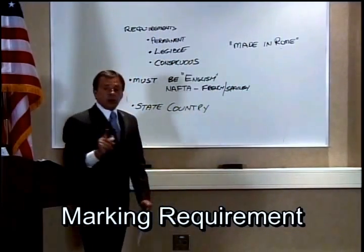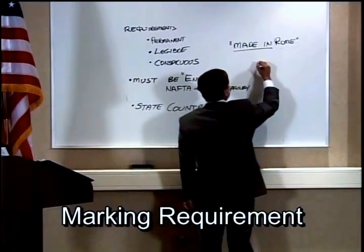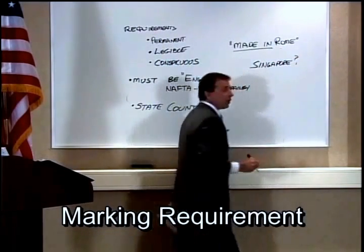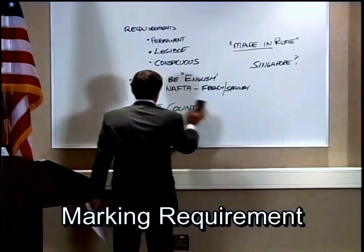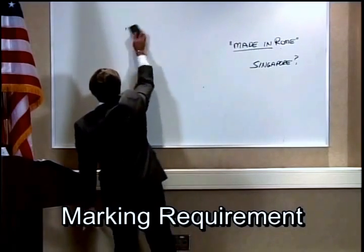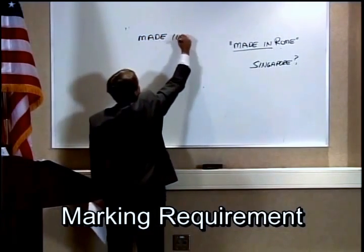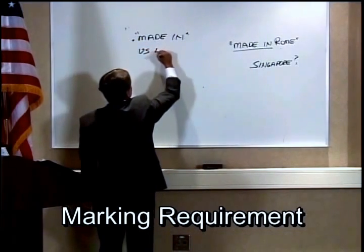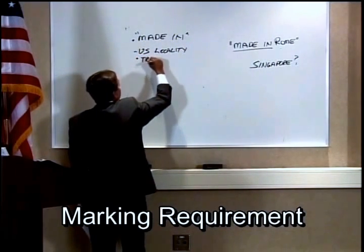Speaking of made in, are the words made in required? In other words, can I just do the word Singapore? Is that okay? And the answer is yes. Made in is not required unless, except, another except, the words made in are only required if it is next to a U.S. locality. I'll explain that in a minute. Just write it down. A U.S. locality or a trade name.